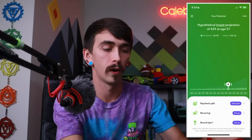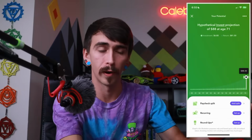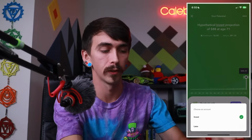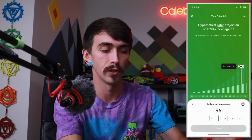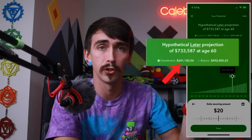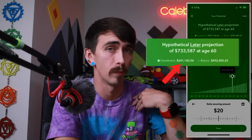This is a more drawn-out version of what I was talking about earlier, where you can view how much money you'll have in retirement. So right here, if I hypothetically switch it to the Later account and change this to, you know, 20 bucks a day, we'll just use a nice round even number here, and I put this all the way out to the age of retirement, which would be around age 60, it shows that I will have invested $241,000 of my own money into this account, but it'll have a return of almost $500,000 in that same amount of time.